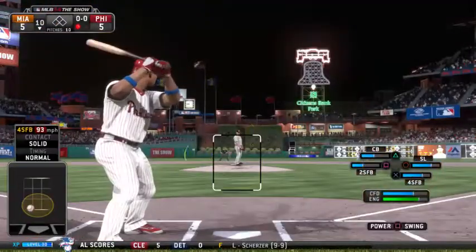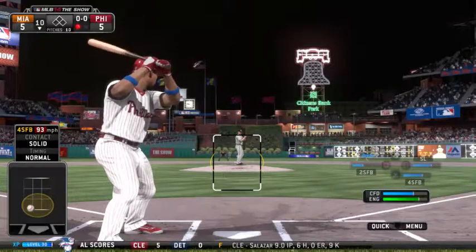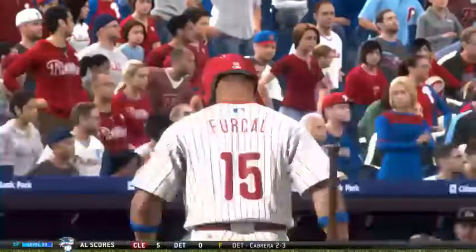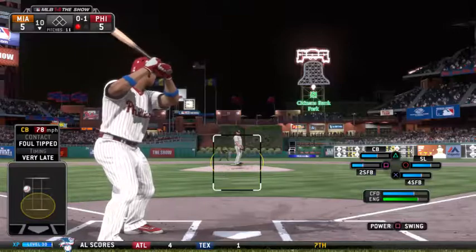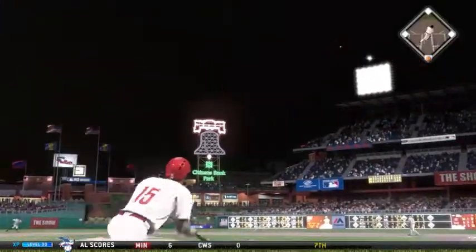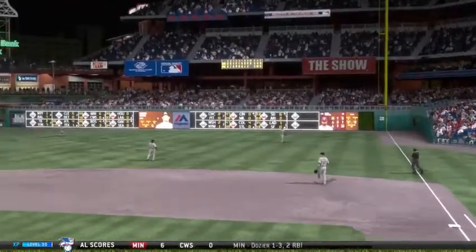Rafael Furcal. We'll see if he can keep it going. 3 for 4 thus far. Just does manage to get a piece there as this is bounced foul. Now a swing and a fly ball, not hit all that well out towards Stanton and right. 2 gone.